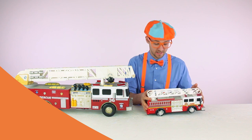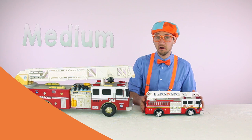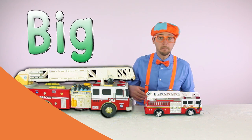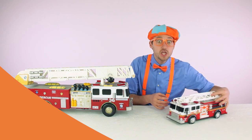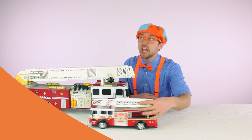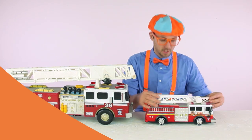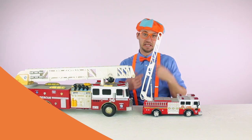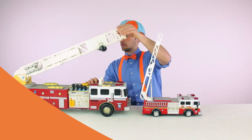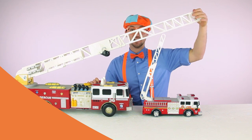This fire truck is medium-sized! Big, medium! Wow! Medium-sized ladder? Wow! Big ladder!